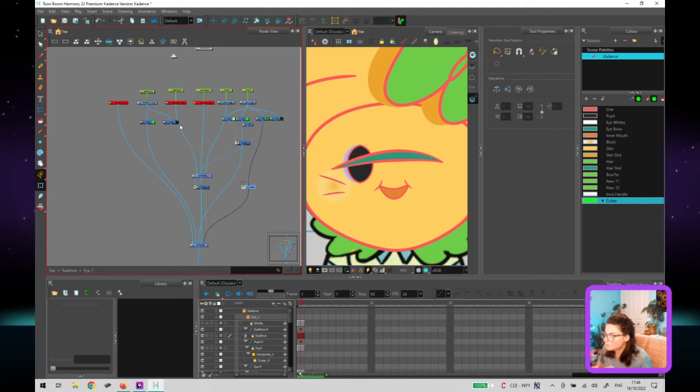All right, what I ended up cutting was the eye white color. You can see that it's disappeared there. But it looks like the inverted cutter might be doing us some wrong, so let's change that right now to a regular cutter. And now you can see that the eyebrow is effectively cutting into the eye.